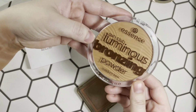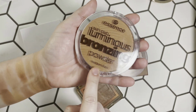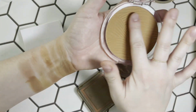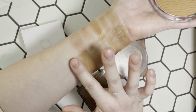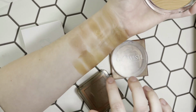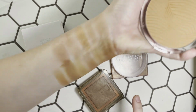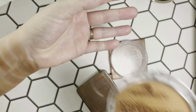This is the Essence Sun Club Luminous Bronzing Powder. I actually got mine in the medium tone because I think the medium tone was the only one that had the luminous bronzer. And, oh, that's actually really nice. I haven't used this one yet. But I kind of got it as I thought I was going to do a dupe video between the Fenty illuminating one right there and this one, but that's not even close. And you know what? That's really orange. So I'm actually going to get rid of that one.